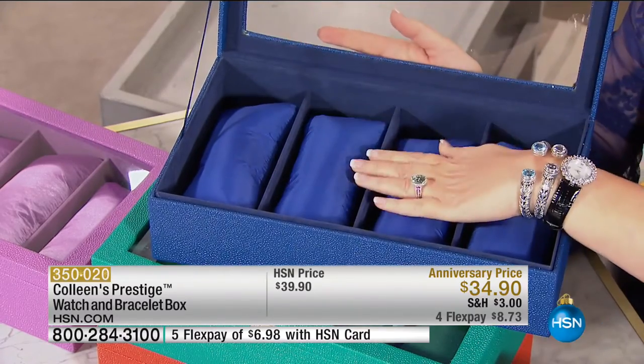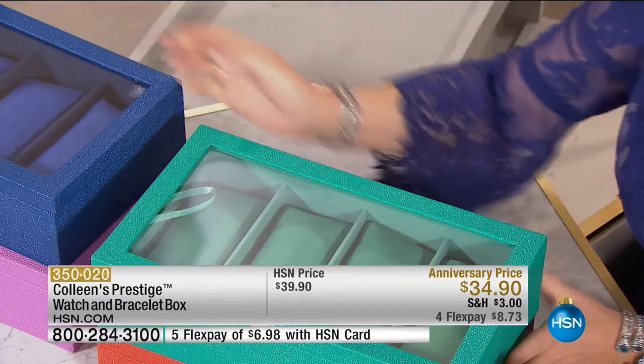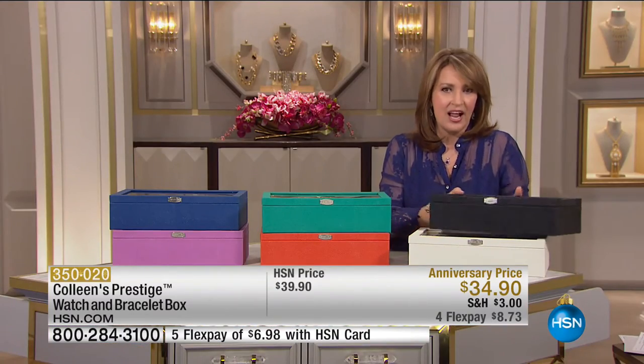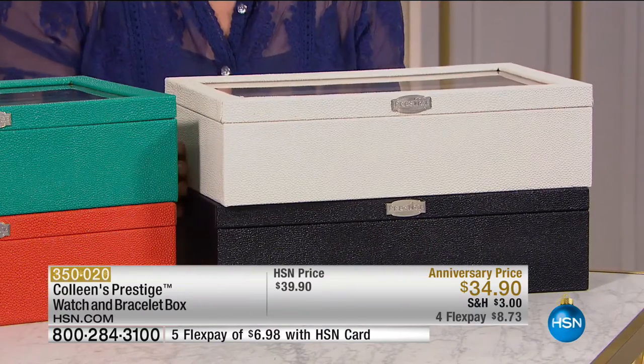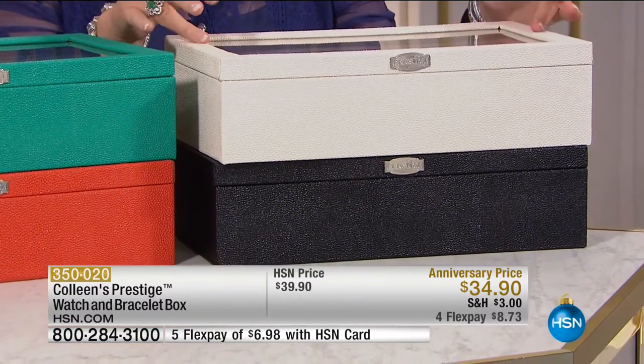And remember, that creates an environment. All of your beautiful bracelets, all of your beautiful jewelry, everything you have stays tarnish free. So whatever you put in here, your line bracelets, your bangles, whatever you have, you can leave it in there for years. It will never tarnish when you store it in these boxes.